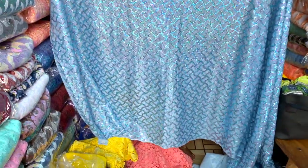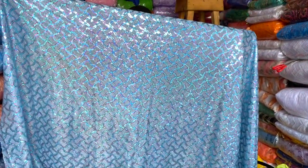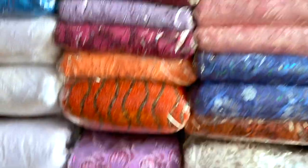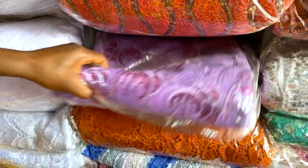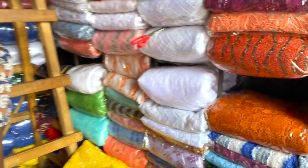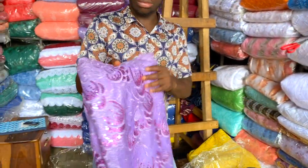So, how do you sell it? 13,000. So this one is 13,000. Like this purple. Can we see this? This is so pretty. Look at this purple. So pretty.